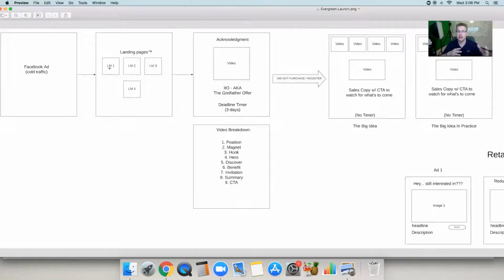Now, why I have LM1 through LM4 is those are your magnets. Okay, we want to have multiple lead magnets into the same type of demographics. So I'm going to go into details about what that means and what that looks like in our account in just a second. Secondly, we want to take them to a sales page, which is, I guess you could say, a pre-sales page, sales page type deal. And it's going to be thanking them, of course, acknowledging the fact that they just opted in for whatever giveaway that they just opted in for.